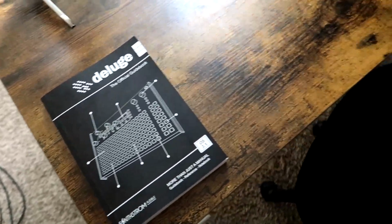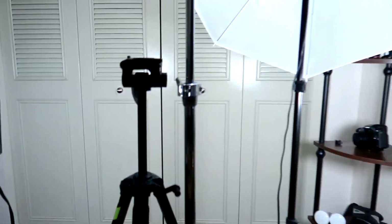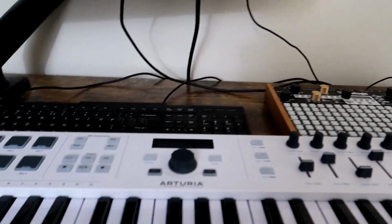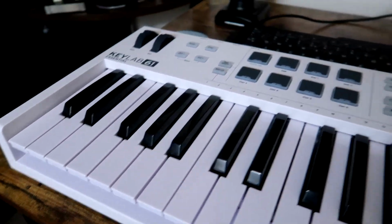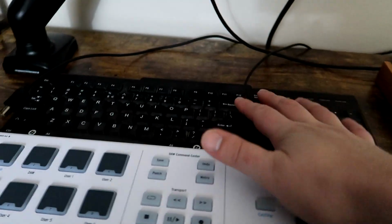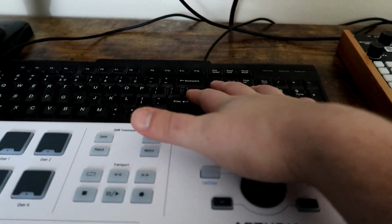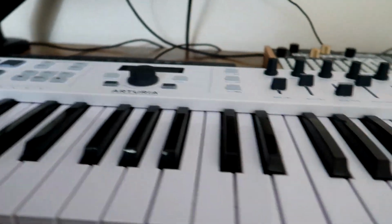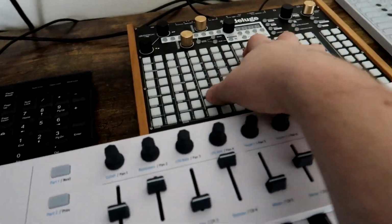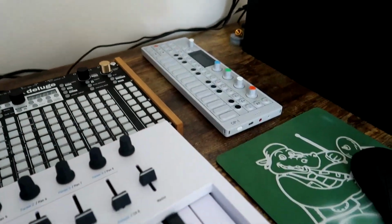There's my Deluge handbook. But I can sit right down, just like this. This is what I see when I film, by the way. But the cool thing is, without moving forward or backward, I can just rotate, I can spin, and here we are at the computer desk. So I've got my Arturia controller, my keyboard is way over here. That's another reason I'm getting a new frame, so I can actually mount a tray. I cannot mount a keyboard tray under this desk due to how the frame sits. There we can see the Deluge, and there's the OP-1.